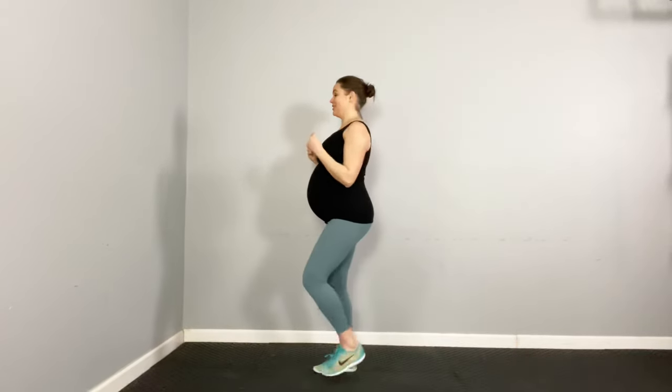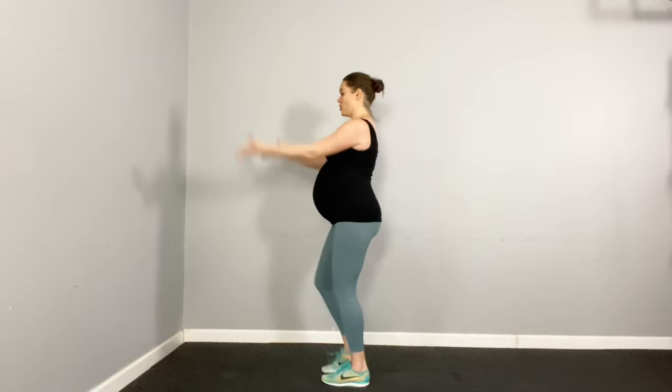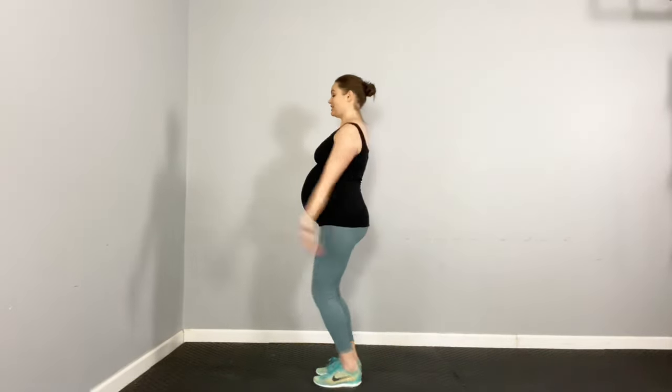Let's do some swings here. So it's swing and in. This time, go to a fist. So it's swing, jazz hand, fist, in and out, down and out, in and out.